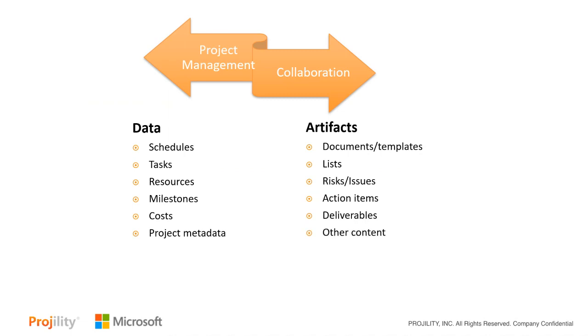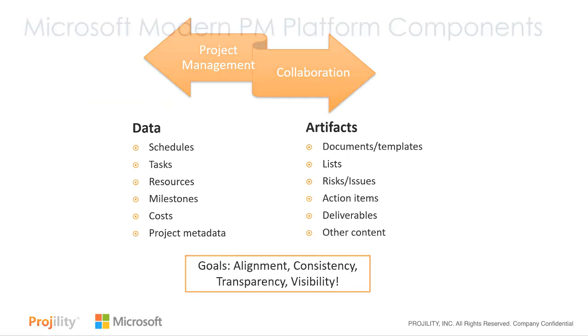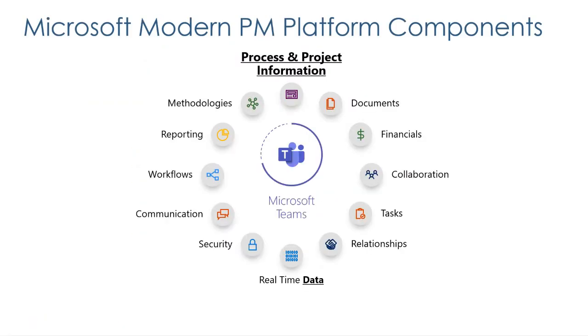So in the world of project management, we're always looking at bringing this information together in a consistent, coherent way to really do better alignment, deliver better consistency, have transparency, as well as have that visibility that management is looking for. And there's some great Microsoft tools out there that can really help with this. And if we think about kind of the new world of work and where everything is going from a Microsoft perspective, Teams is right in the middle of that. We tend to think of Teams really as the new operating system. And every application that's out there is going to be delivered in some way through Teams.